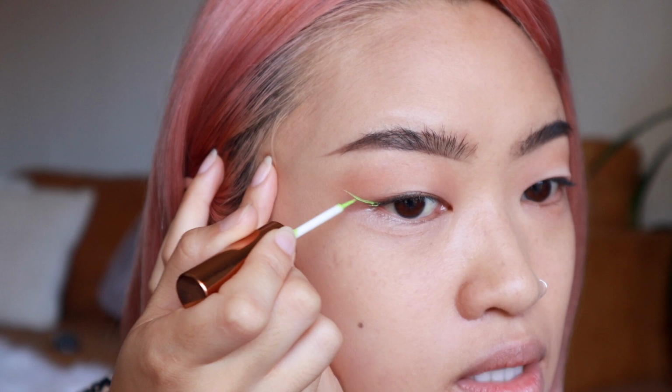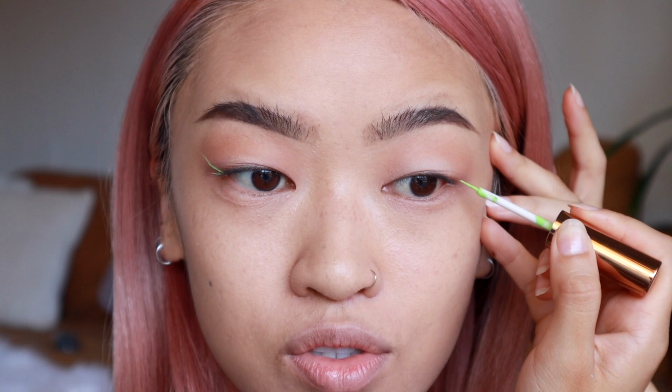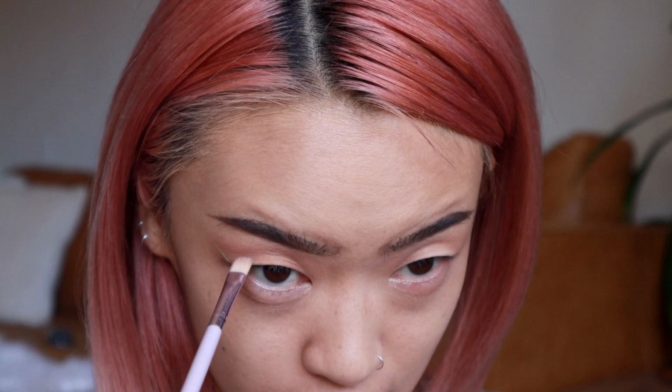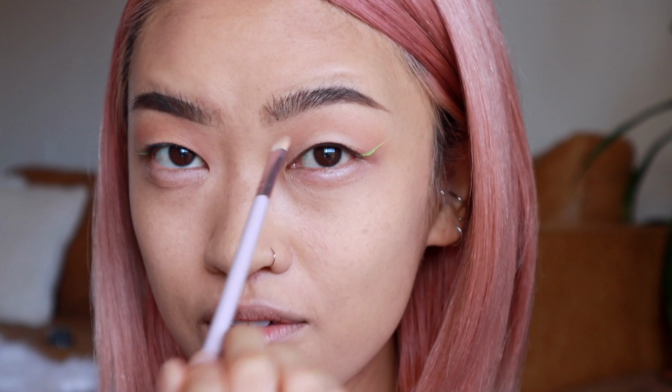And I like to go on the other side to draw the other flick, because then I can make sure that they're both even. But for the top line, I like to draw it over where my eye socket is, so like right here. Another way you can figure this out is if you look down, you can see a shadow or an indent of where that eye socket area is, but you don't have to follow that. I used it as a guideline. You can go under it, you can go over it, it's whatever fits your eye shape the most. Just play around with it, but that is what works for me. Do whatever you feel comfortable with.